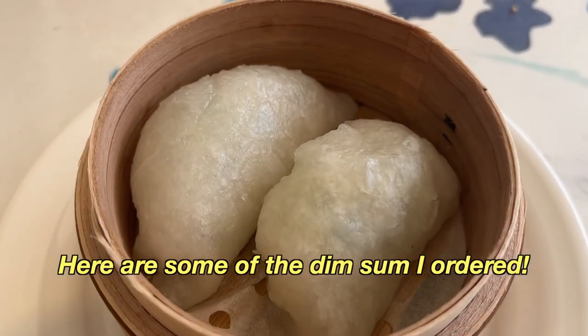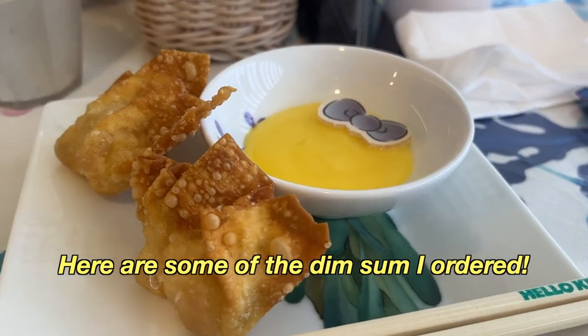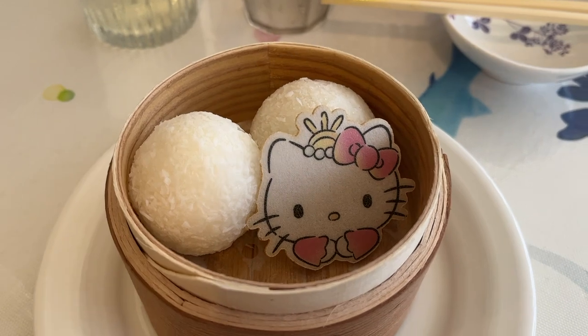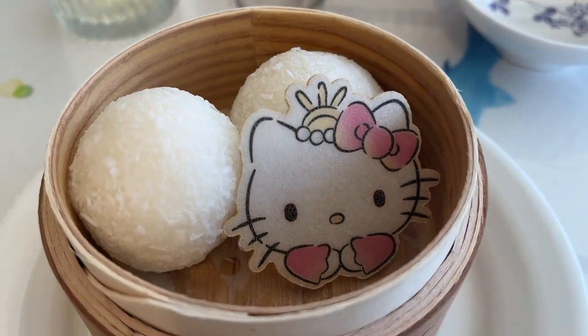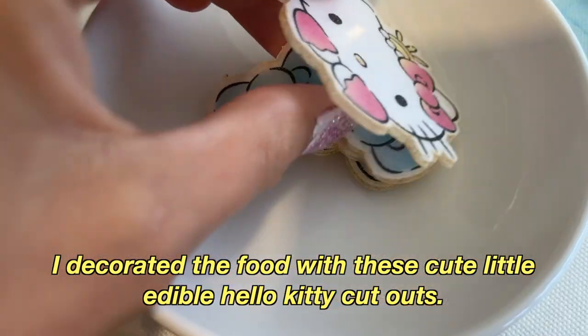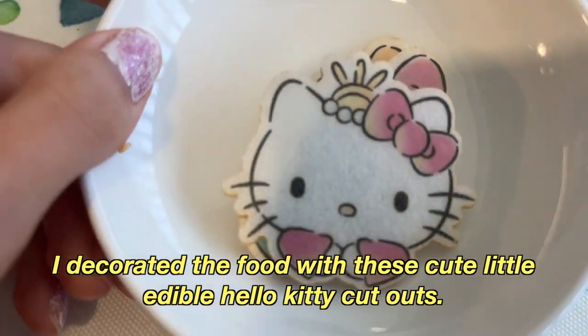And here are some of the dim sum I ordered. Don't they look good? I decorated the food with these cute little edible Hello Kitty cutouts. You can buy these separately with your meal.